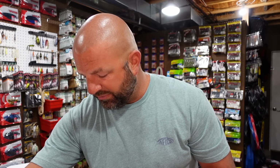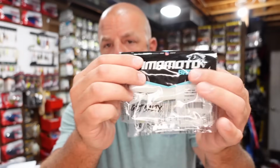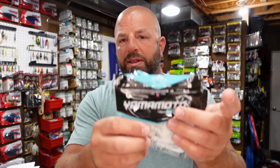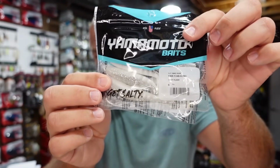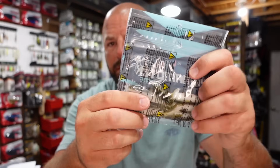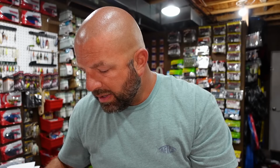But for the colors, let's see here, we got a couple packs in cream white. I kept it pretty simple with the trailers. So a couple packs, cream white. We'll take one out of the pack that's not white to show up a bit more. Couple here in Sight Flash. I like Sight Flash on a sunny day. That cream white's great on a cloudy day. And then we got a couple green pumpkins. Couple green pumpkin white. And then it looks like we got two packs of the laminate, which is a black, blue, green pumpkin. These colors here should cover all the colors that I got.